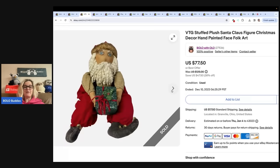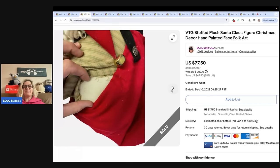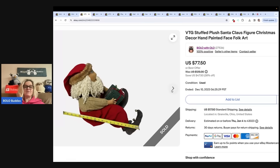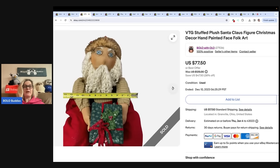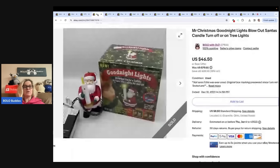The buyer was happy with the item and they're like, I didn't think it was this big. Maybe the pictures were a little bit deceiving. I did have the tape measure showing how big it was. But, you know, sometimes even with a tape measure, you get the item and you're like, oh. But isn't he like, I don't know if he's creepy or cute, but $62 on that one. And the buyer paid shipping.